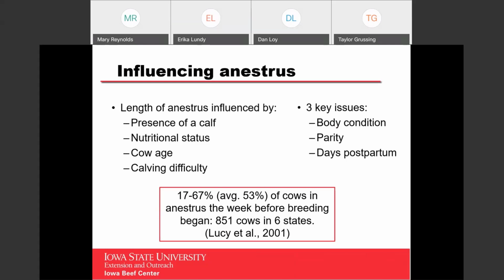Our statistic that we have here in the box towards the bottom shows a big variation there, but on average, half of our females aren't cycling the week before the breeding season begins. So that's a big percentage of our females that aren't quite ready yet to be cycling. So we're going to focus on hopefully how we can decrease that number and have more of those females that are cycling.